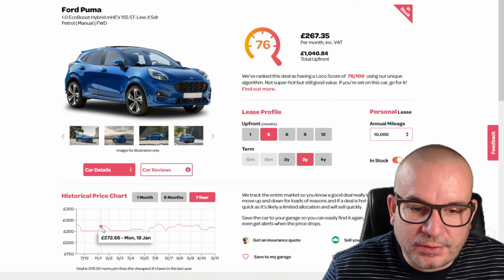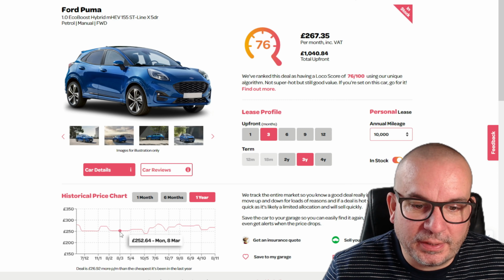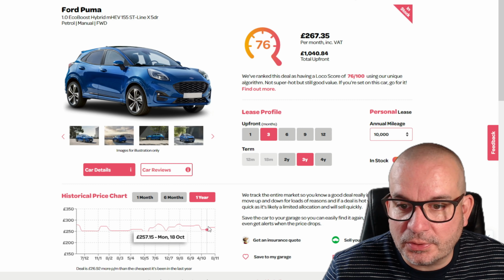Again, price-wise, it's probably where it should be. It's bang in between the highest and lowest points it's been at in the last year. So it appears to be a decent price. Right, next we are looking at the Citroen C5.